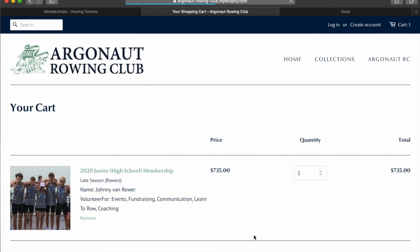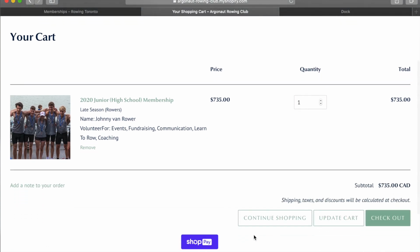And once that's done, you click the checkbox. You'll be taken out to proceed through the payment process of your card. Complete the checkout process. You'll be asked for credit card information and whatnot. And what will happen now is that the coaches will be in touch with you via the email address that you had previously provided. They will ask additional information about school, about your program, about all that kind of fun stuff. And once that's all done, you're a member of the Argonaut Rowing Club.